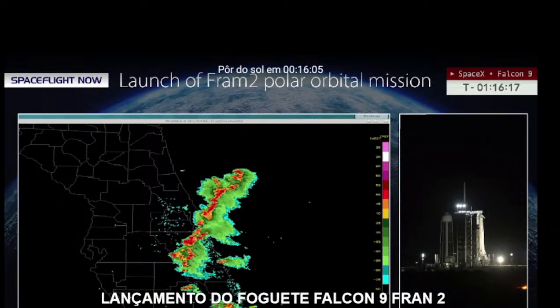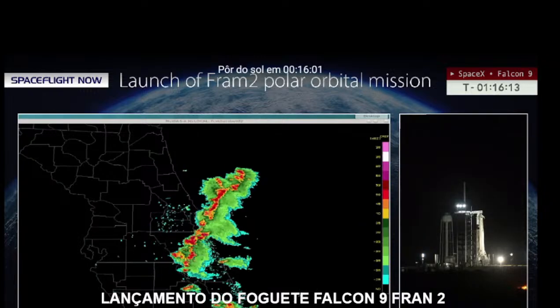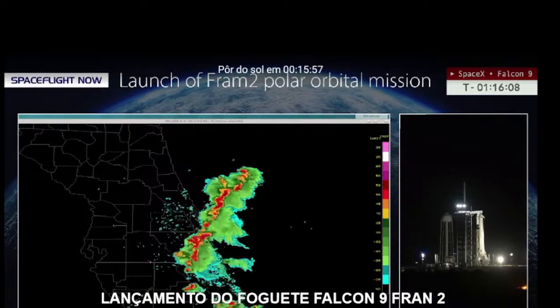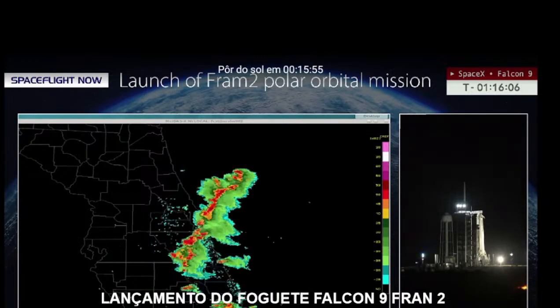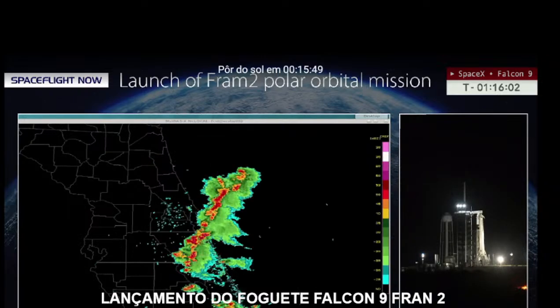Obviously, they do have other marine assets that would get there faster, but we don't have specific names of those abort sites to provide to you. I wish we did. But if we get those, we'll be sure to pass them along.